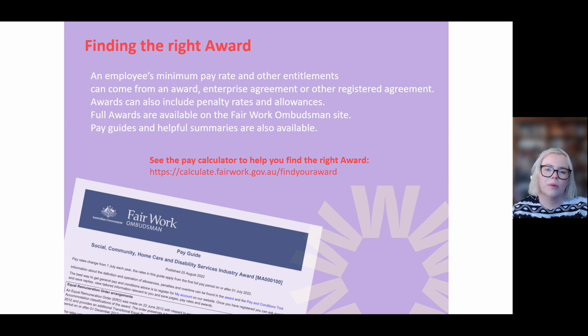So when we're talking about awards, as I mentioned, they set out an employee's minimum pay rate and other entitlements, as well as things like penalty rates and allowances. So awards are available on the Fair Work Ombudsman site. You can use the pay calculator on the site to help you figure out which award is appropriate for your employees. So you can type in their job title, type in the industry, and that will pop up with the award that's relevant. And from there, you can look at different levels of the award.